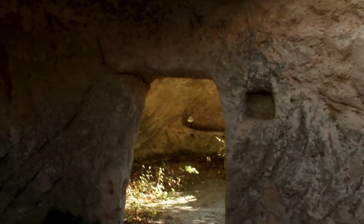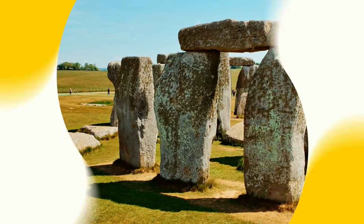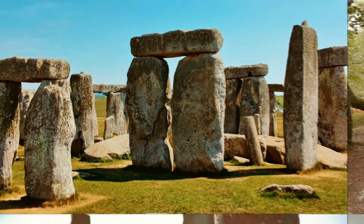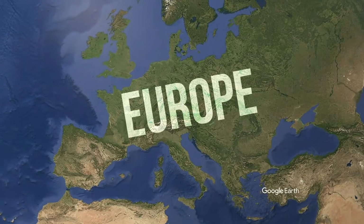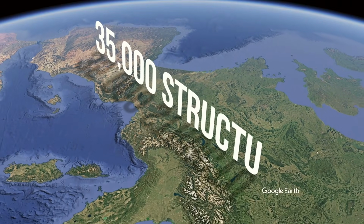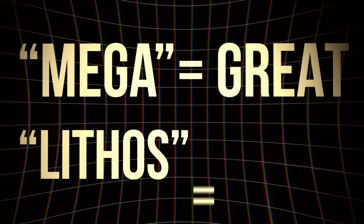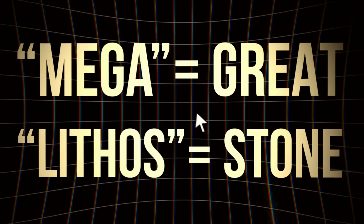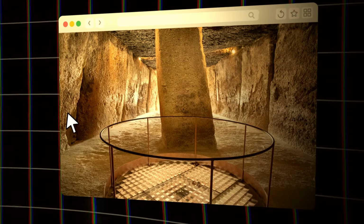For years, researchers studied the building's structure, and this is what they found. Let's get one thing clear. Megaliths are structures made of large stones, and they're found all over the world. Most of them were built in late prehistoric Europe, and in this continent, there are over 35,000 megalithic structures. The word derives from the ancient Greek words mega, which means great, and lithos, which means stone. The Menga Dolmen was only unearthed around the 1840s, but as soon as it was discovered, it was recognized as a masterpiece for its originality.